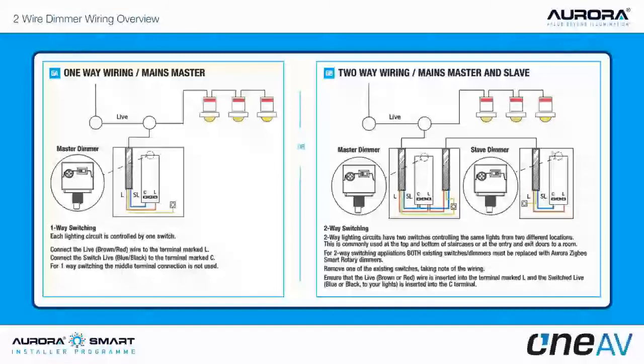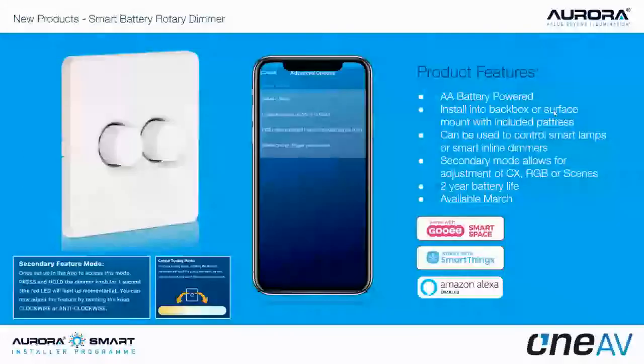I say I'm not an electrician, so I haven't tried wiring one of these yet, but I'm told it's not too bad to do. But that's an example of the two-way switch.